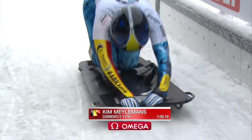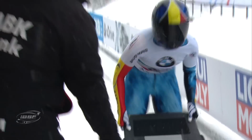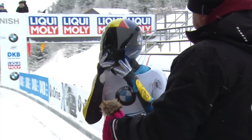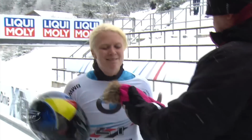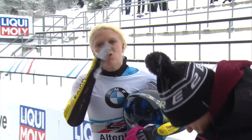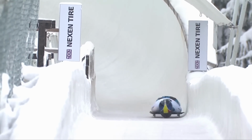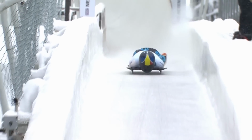Not sure where the Senna cap has come from. She's frustrated with herself. Yeah, she made some mistakes there, and I think she'll be thinking about the second run and that she can quite easily be in the top 10 if she puts down a second good run. It looked loose, didn't it? It did look a little bit loose all the way down. Yeah, just coming out of corner 14 there.